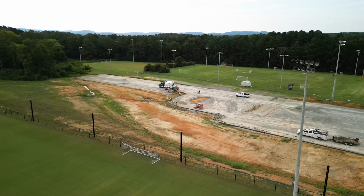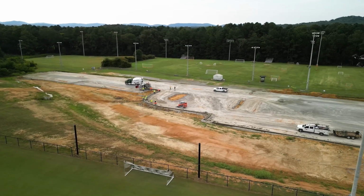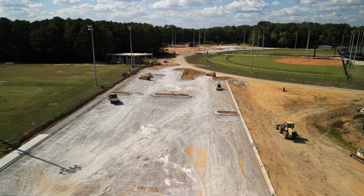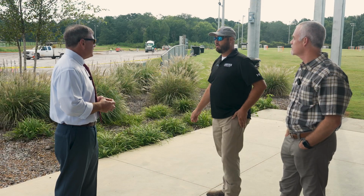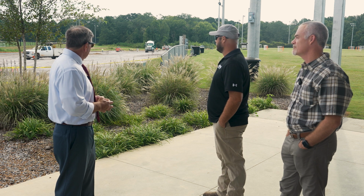So tell me what I see, those light poles stuck in the middle? Yes, sir. These are little islands that break up the parking spaces and give some spots for lighting or landscape. Right now, they're installing the curb and gutter around the perimeter of the parking lot. They're using a slip form machine, so it speeds the process up a little bit.